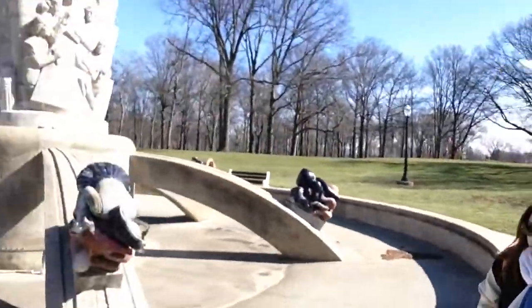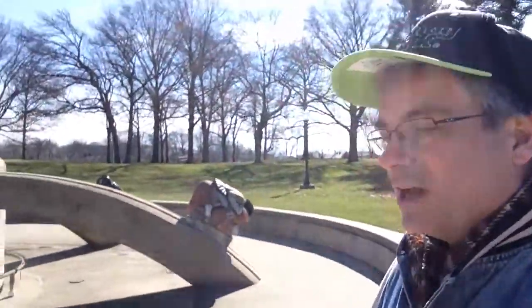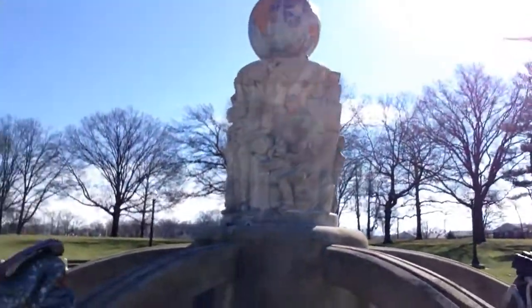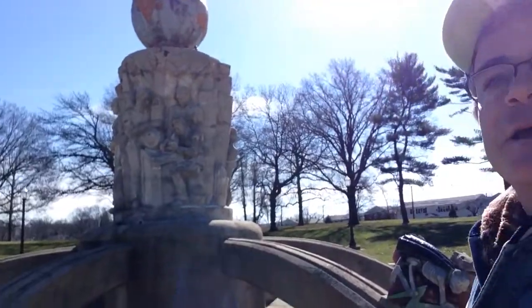And who do we have on this corner? That represents science. Oh, yes, this was like Tesla and Edison and these guys working in the laboratory. Can you see that? This is on the dark side of it. I hope you can see that. Now, this fountain is off right now, but stick around.